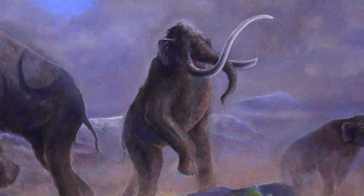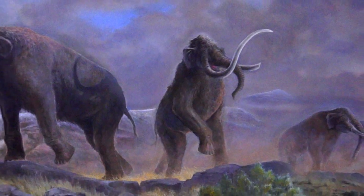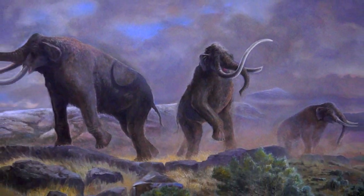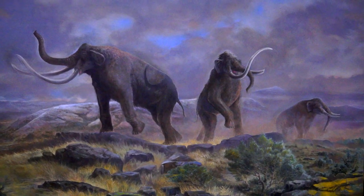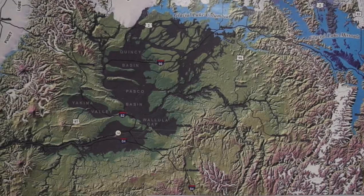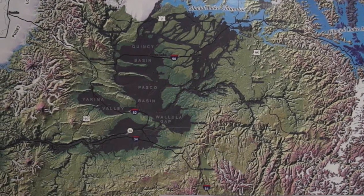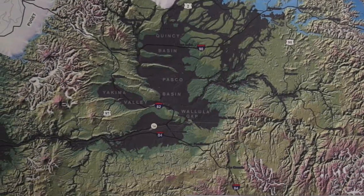This guy was not a particularly large Columbian mammoth. He stood maybe around 10, 11 feet. We think that this animal was killed, drowned, by one of the Ice Age or Missoula floods. The water came from the direction of Spokane, and we have no idea where this animal was, but I kind of like to tell people he was chewing grass down at Meadow Springs when he got whacked.